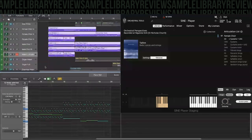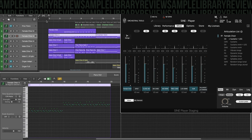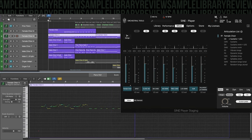Listening back to that, I think one of the keys for getting the sound that I loved was to play with the mic positions. So I'm going to go ahead and play just this female choir. I thought of this as my alto line, and I led the piece with that. So I'll just play that by itself, soloed, so you can hear that one alone. And then we'll change microphone positions so you could get a feel for what those are doing.